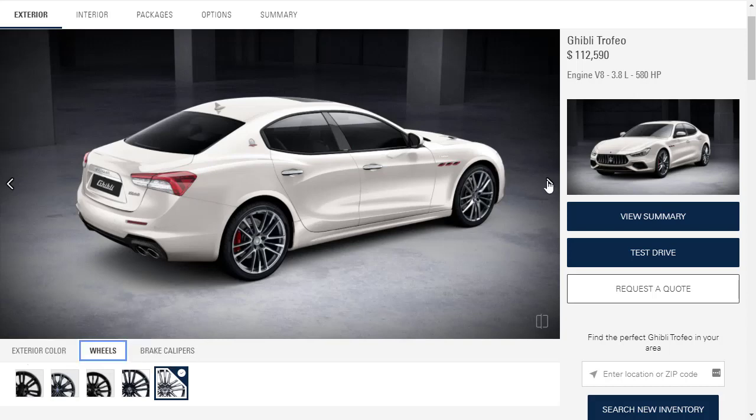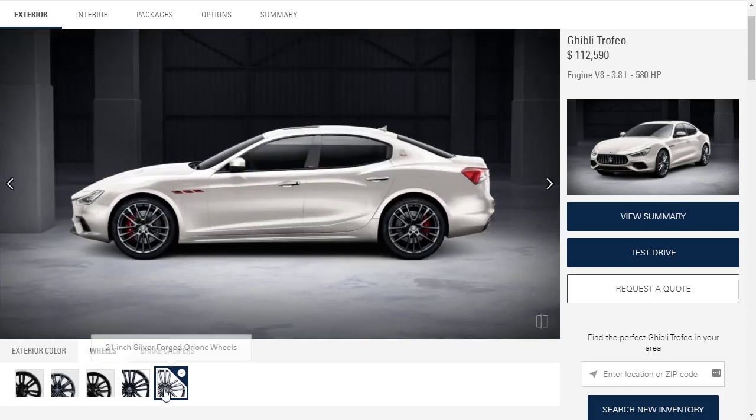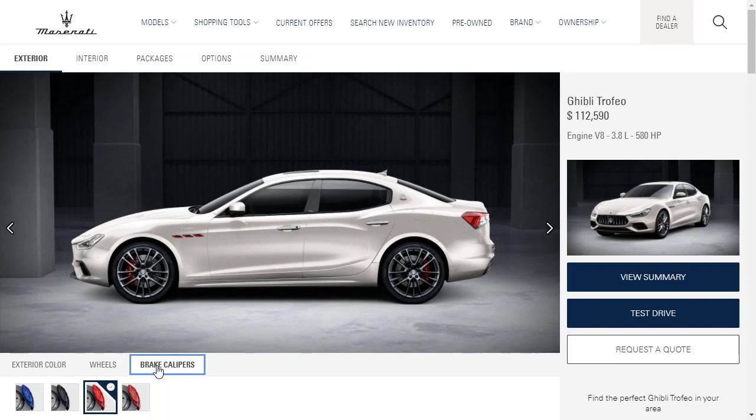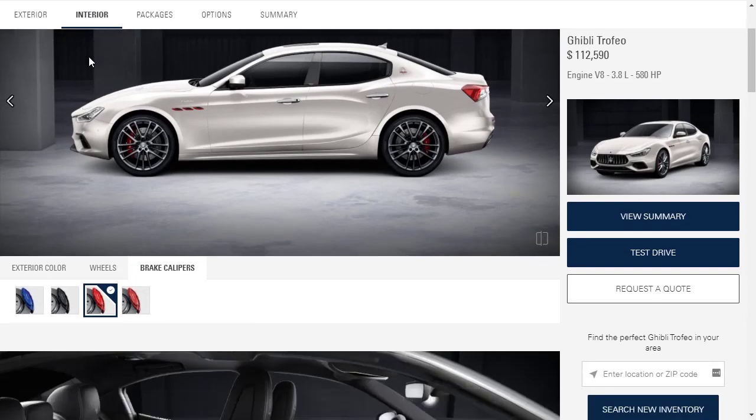So you're either going to do black wheels or you're going to do these. I want to do the silver forged wheels because I just don't want to do black wheels. I wish we could get the air vents not in red, but whatever, it's fine. Moving on, the brake calipers. We're going to keep those brake calipers in red. They might as well match the vents and everything like that. So let's move on to interior.